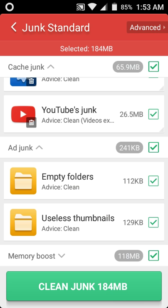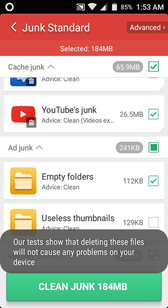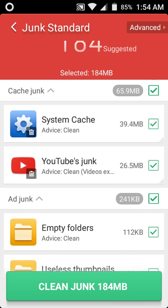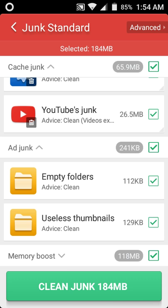Well, guys, you can move it to the ignore list. If you press it, it will automatically tell you, you can move it to the ignore list. Now, guys, it will never appear on your scans again, unless you remove it. Now, this guy just hates junk, just hates clean junk.